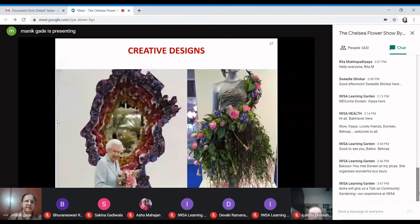For the Queen's 90th birthday year, the floral artist created a hollow floral mural that you can see on the left. It uses natural elements. You can see that on the right.